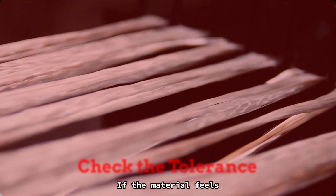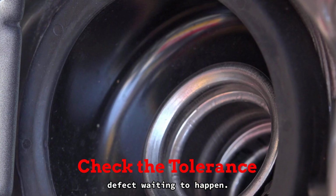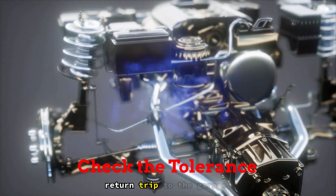If the material feels flimsy or the rubber gasket doesn't sit flush, it's a defect waiting to happen. Always test the alignment, check the tolerance, and go with an OEM-compatible replacement or prepare for a return trip to the garage.